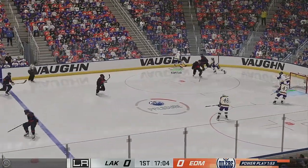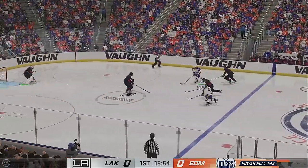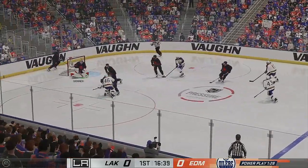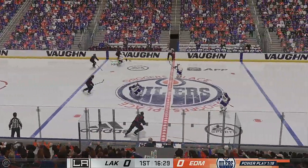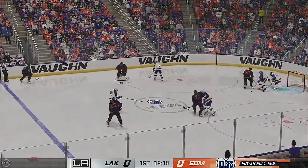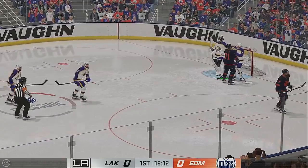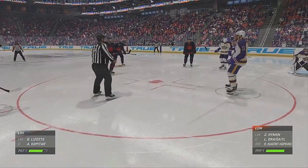Kopitar's won a big draw on their own end. Trying to get out of the defensive end. And his teammate comes up with it. Moves it quickly over to Lazar. And play rolls on as he came up with a nice stop there. Shot! Offside! He'll keep it alive. As a goaltender, you want to make yourself as big as possible, and that's exactly what he does right there and just takes away the net.